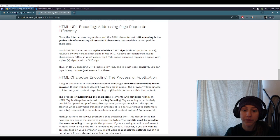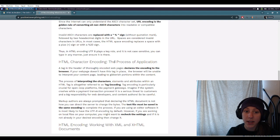HTML URL encoding, the process of application. Oops, I skipped one. Addressing page requests efficiently. Since the internet can only understand the ASCII character set, URL encoding is the golden rule of converting all non-ASCII characters into readable or compatible characters. Invalid ASCII characters are replaced with a percent sign, without quotation marks, followed by 2 hexadecimal numbers in the URL. I've seen this before. Spaces are considered invalid characters in URLs. In most cases, the HTML space encoding replaces a space with a plus sign or %20. Thus, in HTML encoding, UTF plays a key role and it is not case sensitive. You can type in any manner, just ensure it is there.